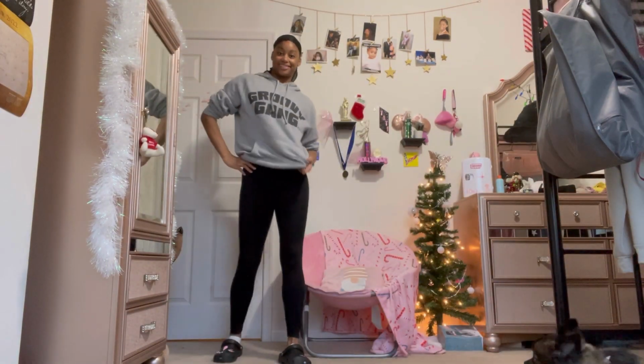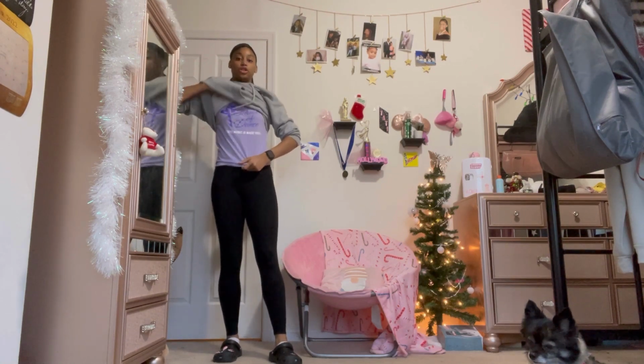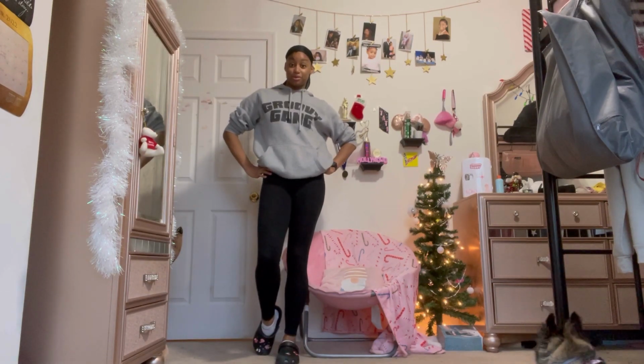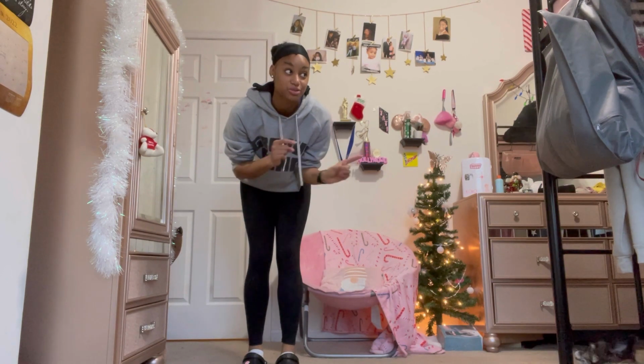This is the outfit. This is my Groovy Gang hoodie. It's only a different dance group. But this is my steel shirt and then some black tights. And then I'm just wearing my Crocs. And that's it, I'm pretty much done. I have to do my mother's hair. So I'm gonna probably do her hair and then we'll be out the door because now we're late.